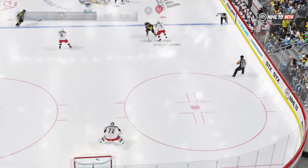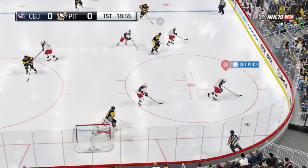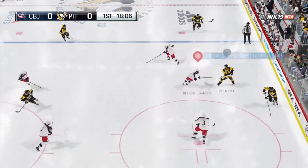Snapping a pass to Gensel. Right. Shoots one. May not have been intentional, but he got it anyway.